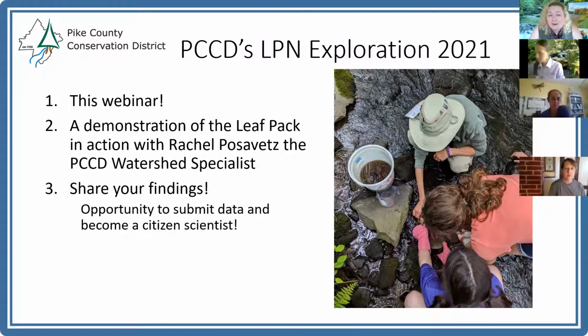Next, the second part is a demonstration of the leaf pack in action with our watershed specialist, Rachel. We do macroinvertebrate monitoring, as Rachel said, every spring. So you're going to be able to find us on social media and on our website and watch videos of Rachel actually doing leaf packs out in the streams here in Pike County, so you can see firsthand how it's done.